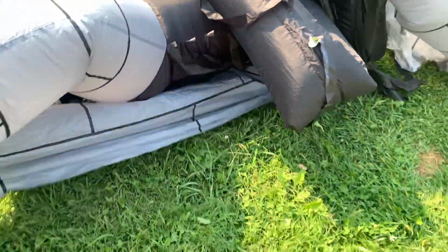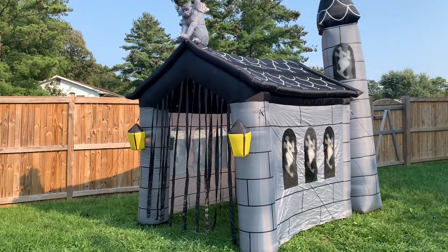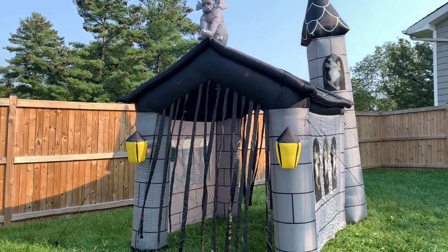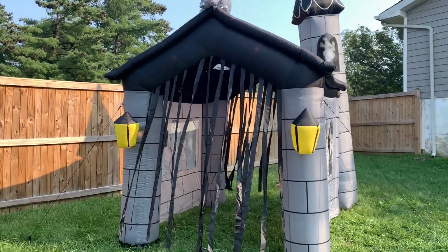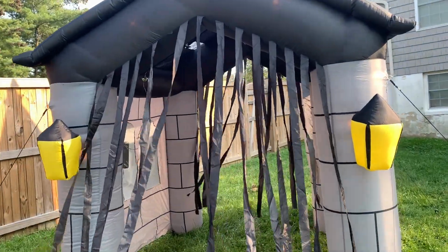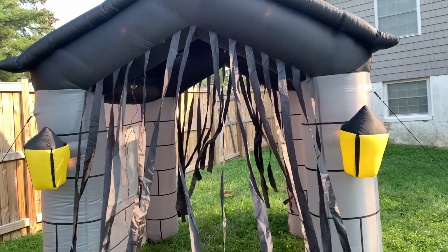I'm just gonna keep cutting the video to me getting it inflated because this is gonna take forever, so just give me a minute. Alrighty guys, here it is, all finally blown up. This didn't take very long to blow up. The issue is that it was all tangled up. Not to mention it's not gonna stand if it's not staked down because of how it is.